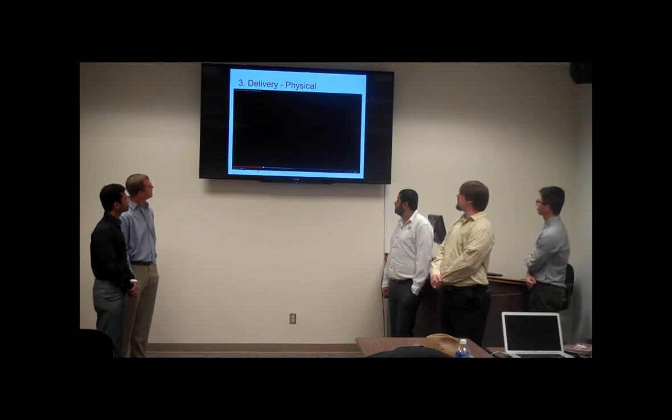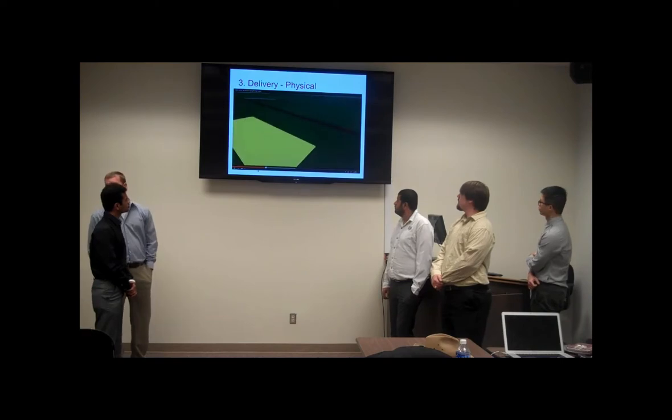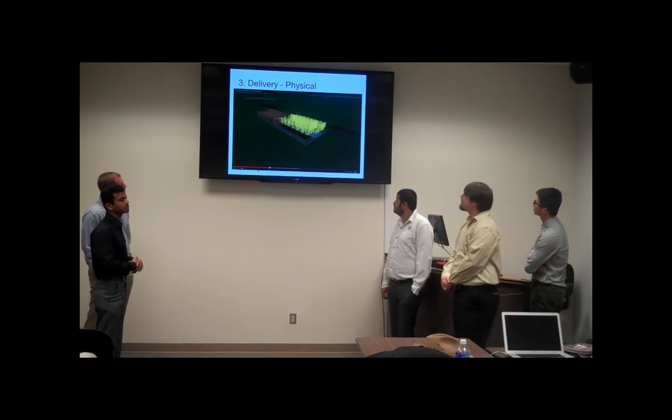There are 4 dormitories, which have a capacity of 8 bedrooms. So we have 4 dormitories in all. The capacity would be 50 students each.